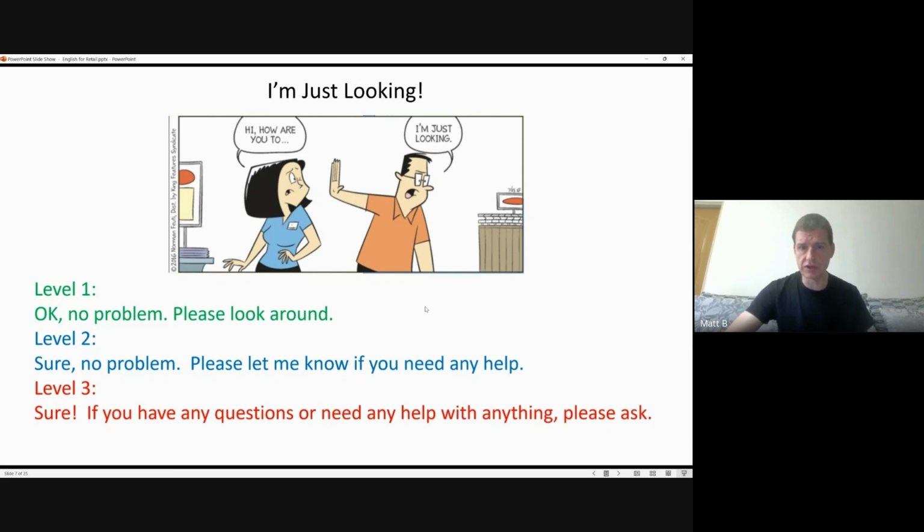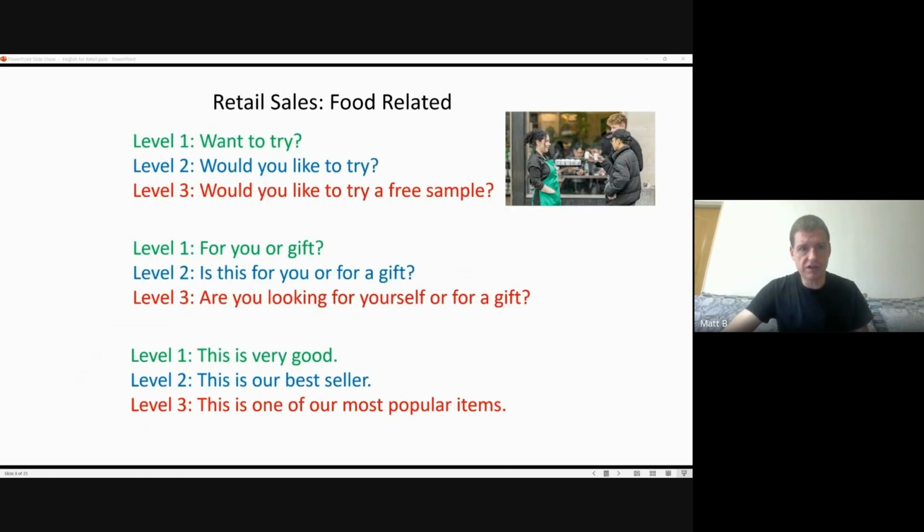All right, let's keep going here. All right, so let's have a look at retail sales for food, because I know we have some food companies in here. Okay, I know there's some companies that deal with selling tea or coffee or beer or wine, that kind of thing. So these are things you can say.